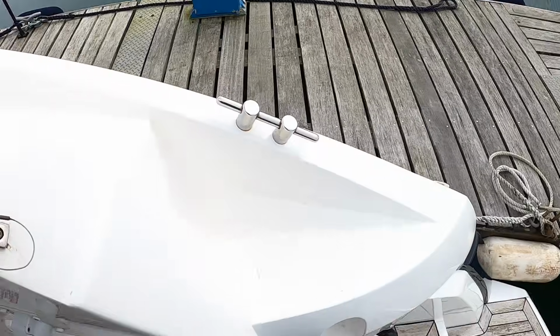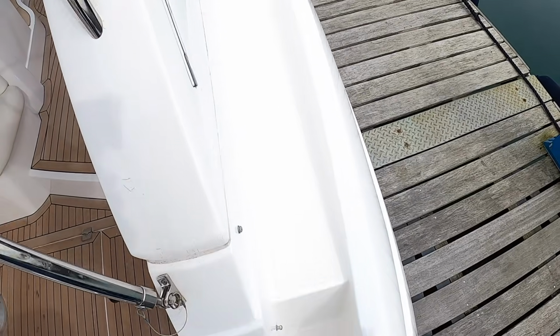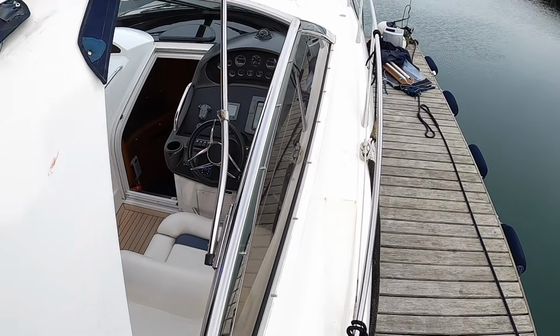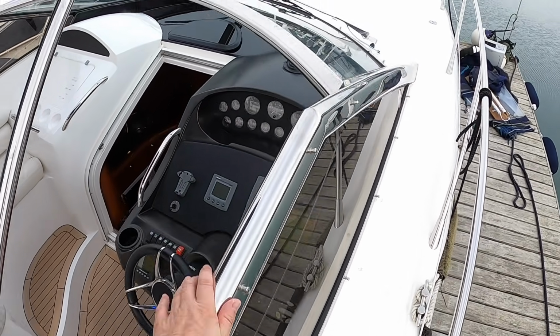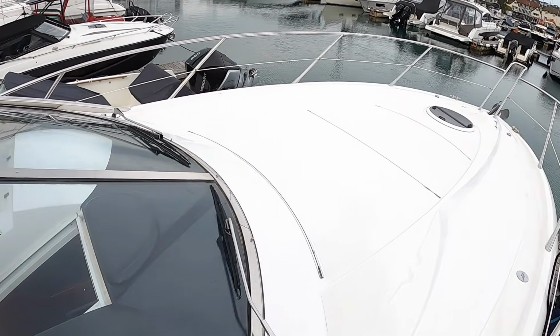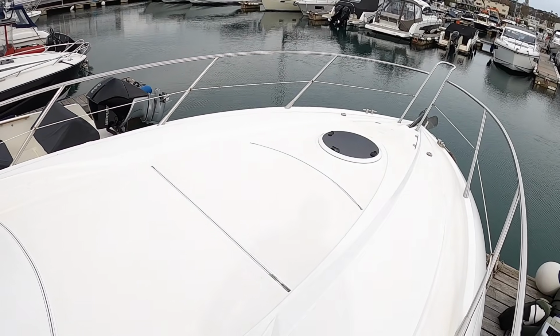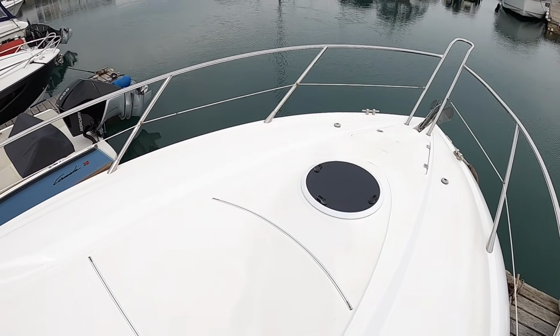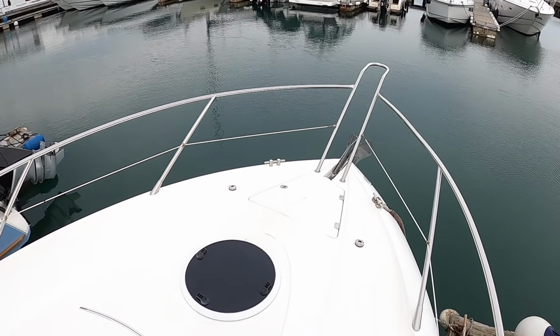Steps up here, these take us onto the side decks. So it's an easy step up. And then we're along here, past this lovely bit of stainless steel. There's the windscreen. Look at that, what a lovely sweep that is. And up onto the foredeck. Now there are some bathing cushions that you can have up here. I'm not sure if this boat has them, but it has the tracks for them, so I'm guessing there's a good chance it does. Easy to get retrofitted if it doesn't.